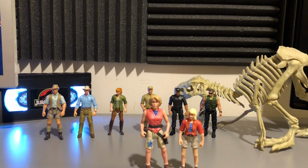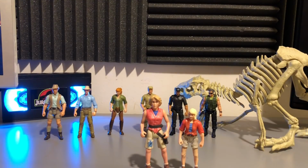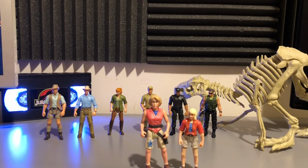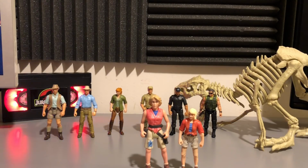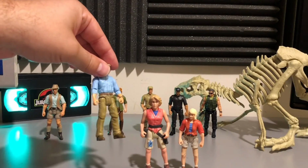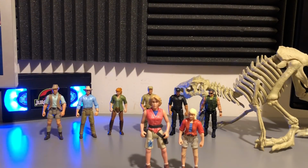So there they are, side by side. You can tell the new Ellie is a little bit shorter than the old Ellie, and certainly somewhat more awkward on the new Ellie because of the joints and all the different posability options. I think it makes for a more awkward figure, especially one that doesn't have full pants on, like maybe Grant does over here. It kind of blends in a little bit more when it's not just the knee joint and stuff like that.